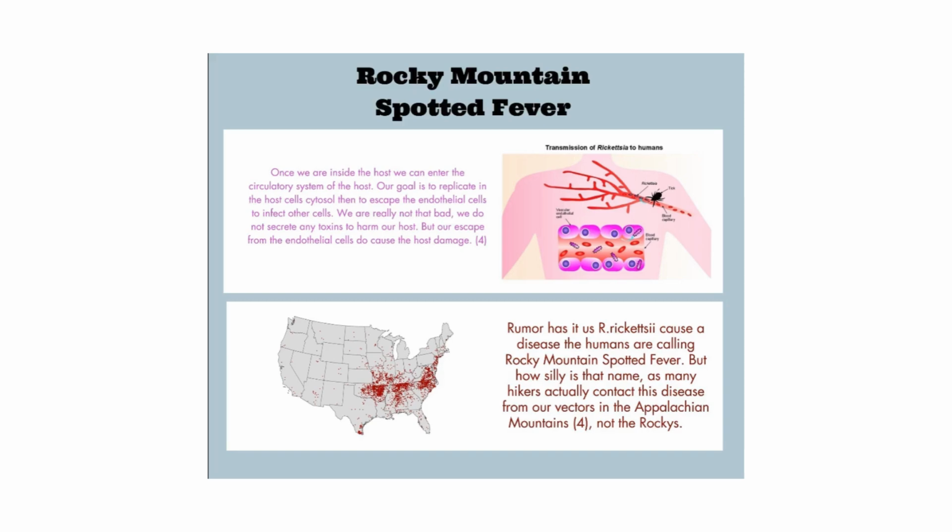Rumor has it us R. rickettsii cause a disease the humans are calling Rocky Mountain spotted fever. But how silly is that name, as many hikers actually contract this disease from our vectors in the Appalachian Mountains, not the Rockies.